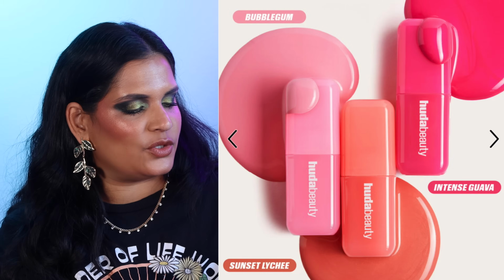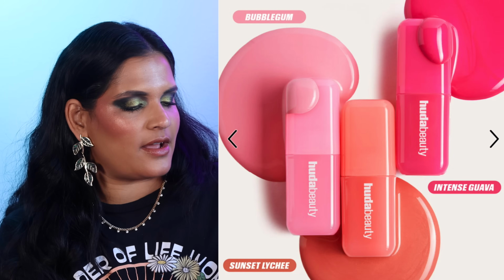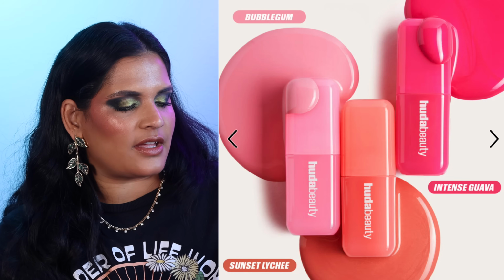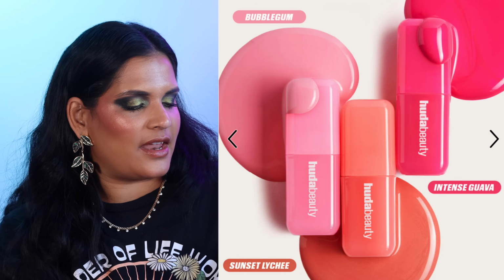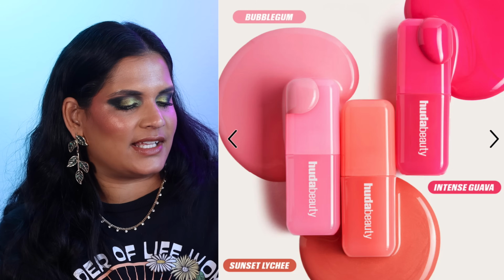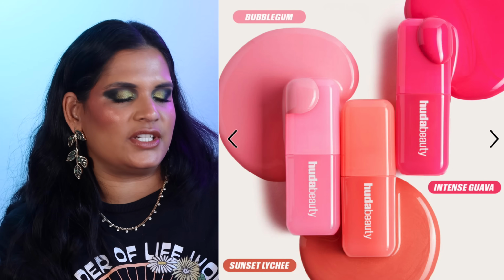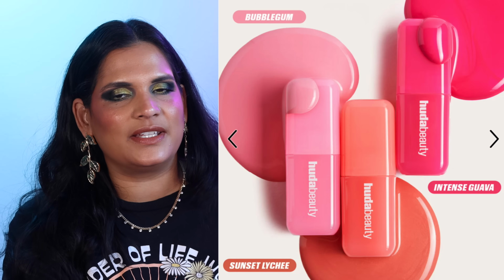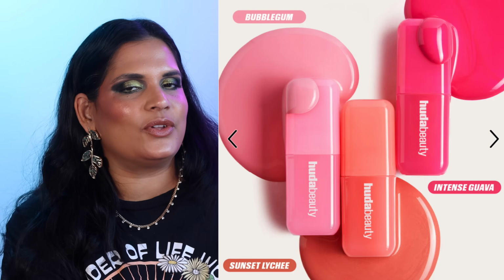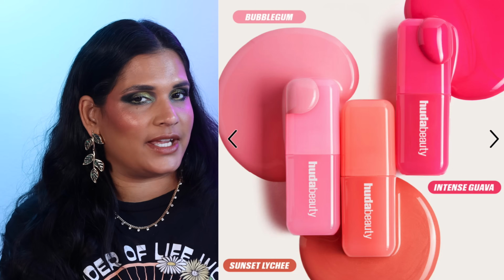We've also got new blush shades launching from Huda Beauty. So this is an existing product and it is a shade extension as well. These are the Blush Filter Soft Glow Liquid Blushes, and we've got 3 shades. We've got Bubblegum, Intense Guava, and Sunset Lychee. Now, my friend Angie really loves these blushes. I own 1 shade from this particular blush formula, but I wasn't blown away by it. Although hearing Angie speak so highly of it is definitely making me want to try it some more.